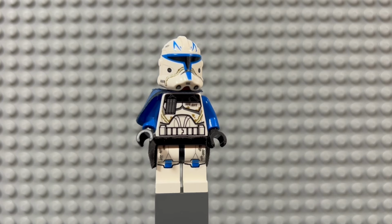With the new Microfighter Y-Wing, I bet you he'll go down even further. So I still think he'll be very sought after, very expensive, but not $206 expensive. He'll probably drop a decent amount. But that does it for number 3. Let's get on to number 2.